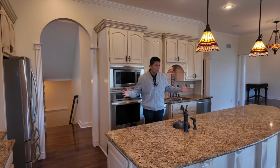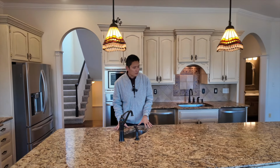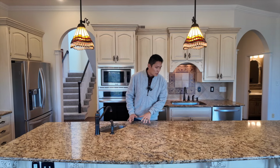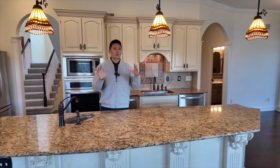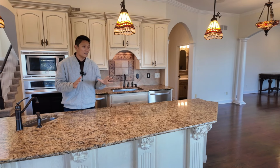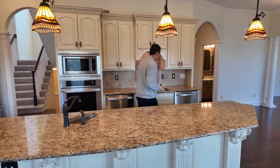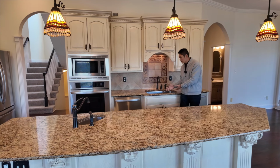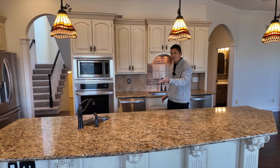You've got tons of counter space. All right, check out this cool little sink. That's really awesome too. You've got beautiful granite countertops, large amount of counter space for all of your kitchen prep meal needs. Anything that you could possibly need that could be prepped out here can be done here. And then on the other side, of course, you've got your main sink. This is probably just a sink for washing fruits and vegetables or anything that you're prepping.